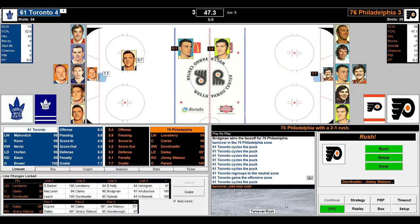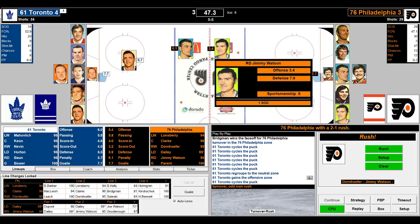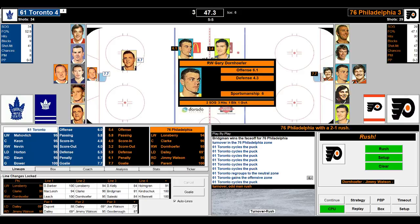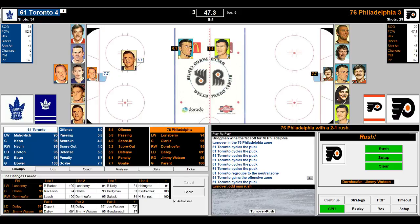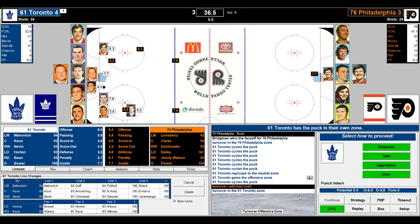And now the interception, and here comes the odd man rush. It's a turnover finally. The Flyers aggravated. They finally have the puck. Here comes the rush. Jimmy Watson and Gary Dornhofer for the Flyers. And of course the goalie, Johnny Bauer. Here comes the rush. And they cannot do it. They turn it over.